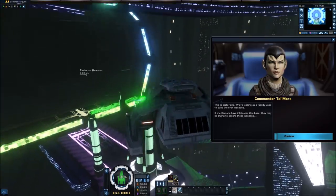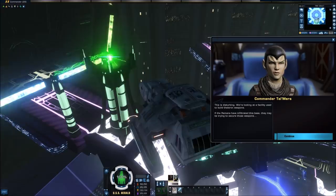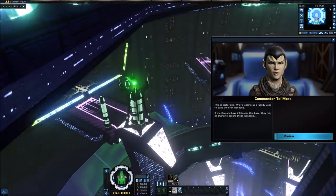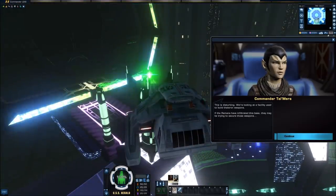This is disturbing. We're looking at a facility used to build Thalaron weapons. If the Remans have infiltrated this base, they may be trying to secure those weapons. I wonder if this is where Shinzon got his.